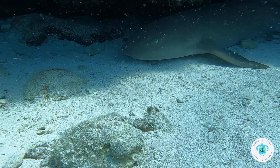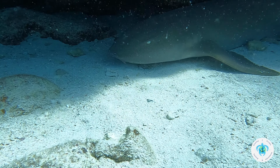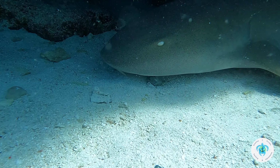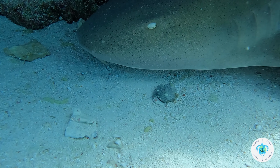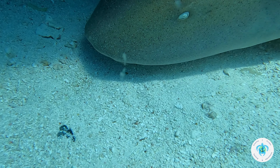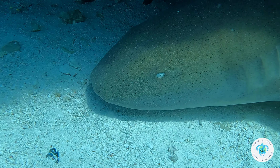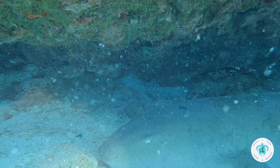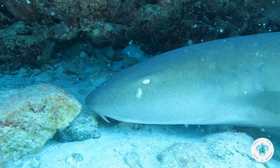Nurse sharks range in size from 5 to 9 feet, reaching a maximum of 14 feet, and they're usually found in water depths from 12 to 100 feet. The distinctive features of the nurse shark include 2 barbels on the upper lip, 2 dorsal fins of nearly equal size set far back on the body, and a small mouth. Here you can see one of the barbels clearly.